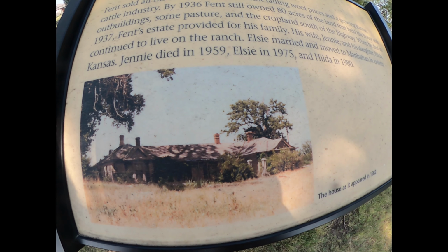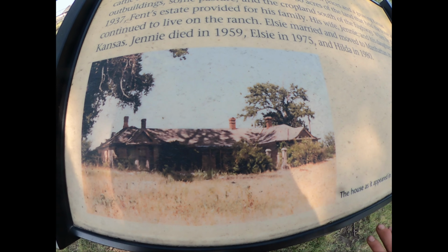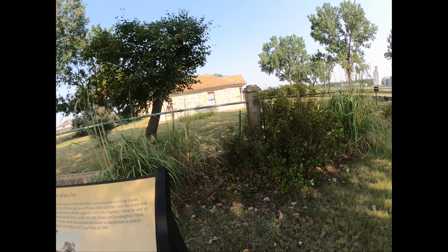Wow. This is how it appeared in 1982. Yep. Wow. I wonder who got the land and did that. I don't know.